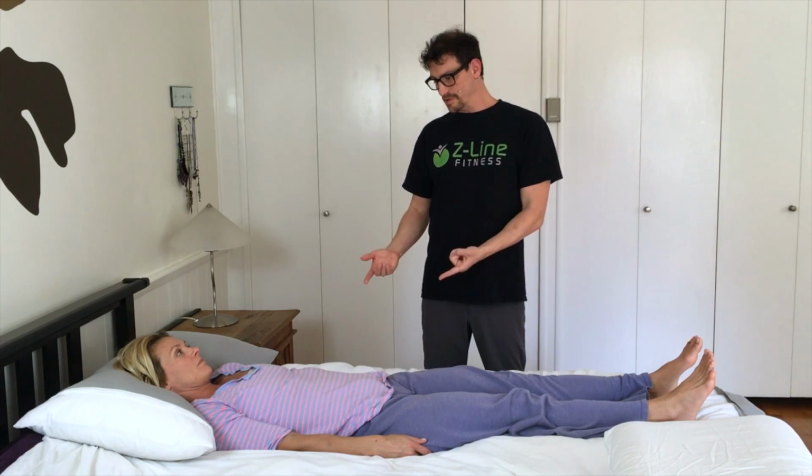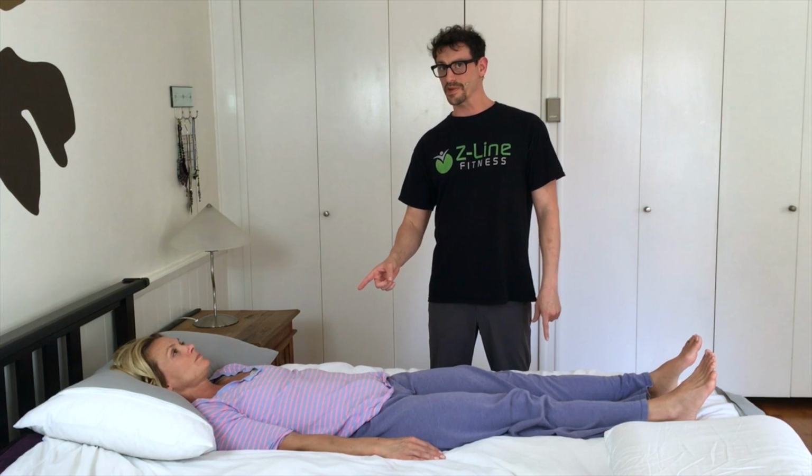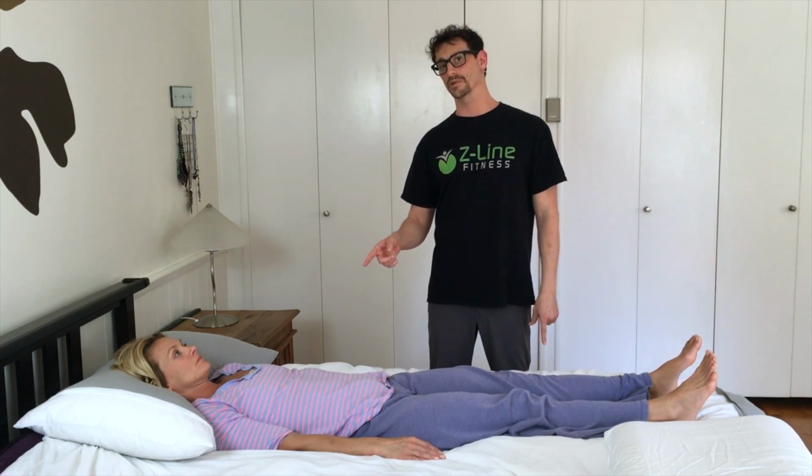So, what do we do? How do we sleep well? Well, this is a great thing. She has her arms by her side, her legs out straight. This is also great because she's not affecting her arms or shoulder.